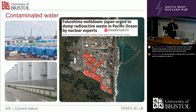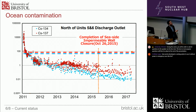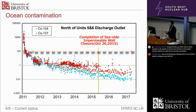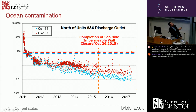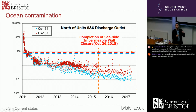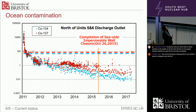In terms of the radioactivity in the water, first of all, I'll bring your attention that this is a log scale. And along the bottom, we've got time since the accident. And here we're looking at cesium, cesium-134 and cesium-137. These are particularly of concern for human interaction. And these dashed lines tell you what is the Japanese government safety level. So you could quite easily eat fish anywhere in Japan which is below that level. So very quickly, after about 6 months, the radioactivity in the water, and this is only about 20 meters from the plant, the radioactivity is actually very low.